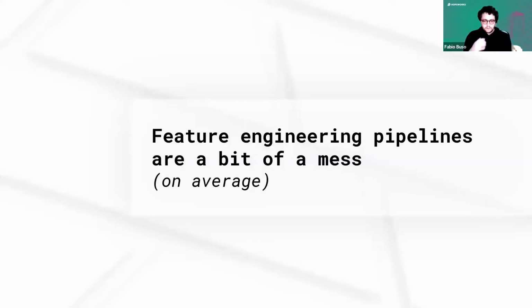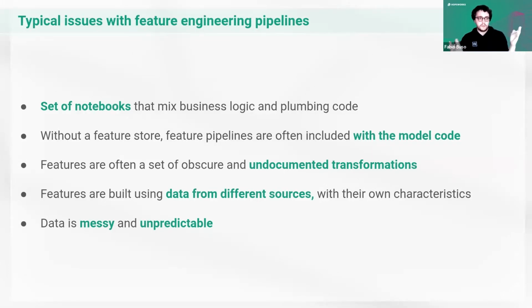Before diving into it, at Hopsworks we work a lot with different customers. We work with customers of all kinds of sizes, from Fortune-type customers to startups. And part of my job is also to help those customers get up and running with Hopsworks and be successful with Hopsworks. So I noticed a set of patterns when dealing with feature engineering pipelines that I want to summarize here before digging into why it's worth it to think about building reliable feature engineering pipelines, right? The way I see it, this is obviously on average, right? So if you don't see yourself here, then that's great, right?